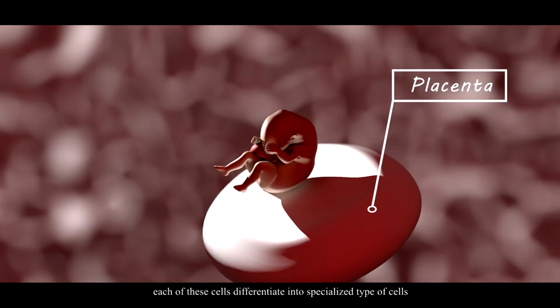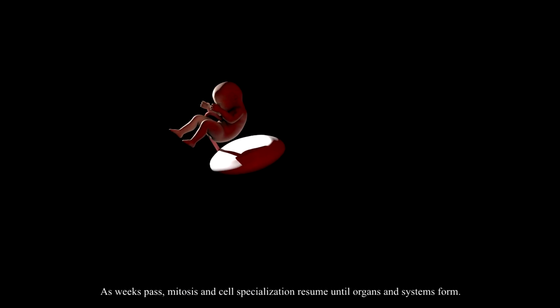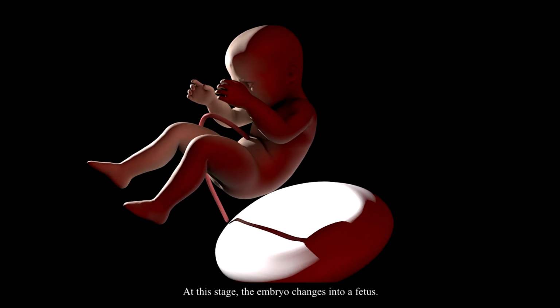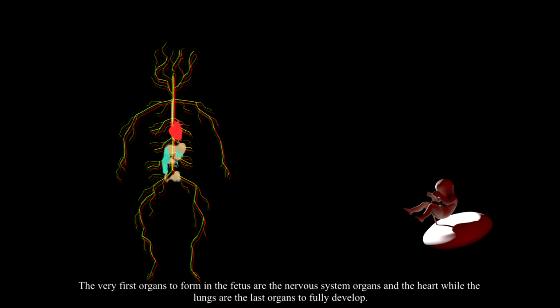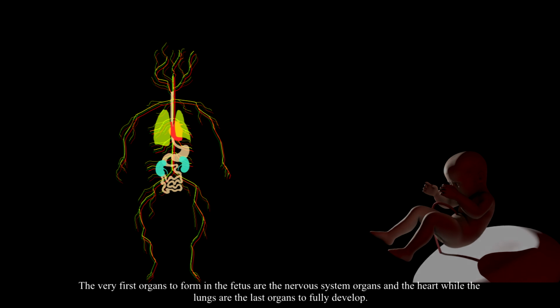Each of these cells differentiates into a specialized type of cell. As weeks pass, mitosis and cell specialization resume until organs and systems form. At this stage, the embryo changes into a fetus. The very first organs to form in the fetus are the nervous system organs and the heart, while the lungs are the last organs to fully develop.